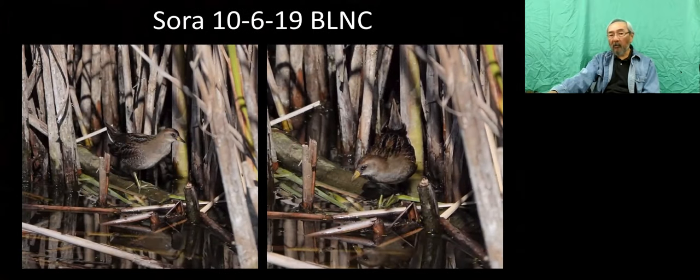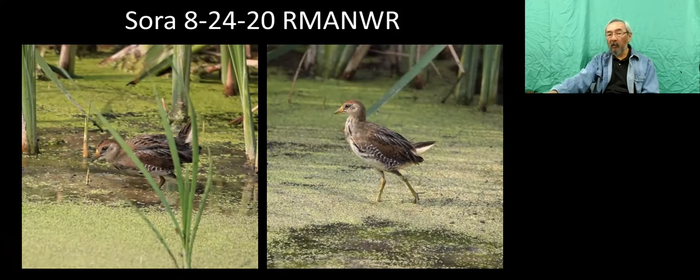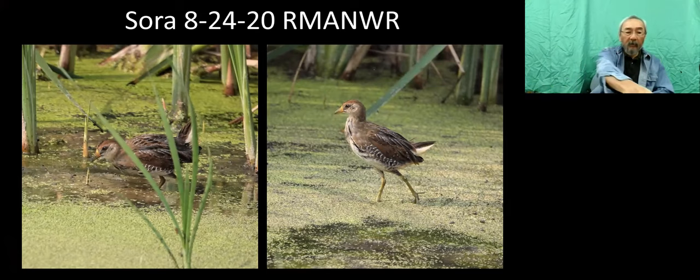It's a chicken-like bird, and it is dashing in and out of the cattails, as you can see in the photos here. It is a marsh bird in the sense that it tends to be next to water. And it will come out of the cattails to feed, and then at any disturbance or threat, the bird will just dash right back into the cattails. And that's why it is often heard rather than seen.